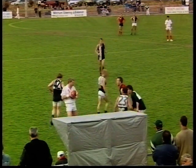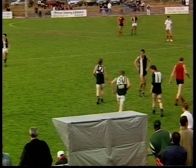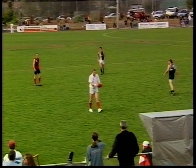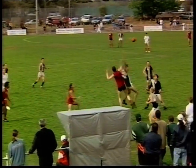Clayton Dunn's certainly been hard at it then. You can see that. Both the Dunn boys have been very hard at the ball and certainly trying to get their hands on it at every opportunity, as the ball goes down right in front of the interchange area. Let's just have a look, see here.